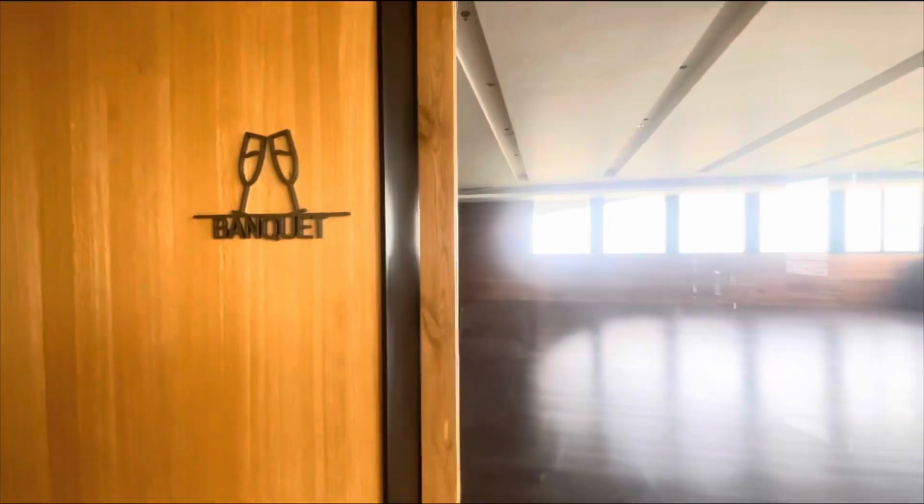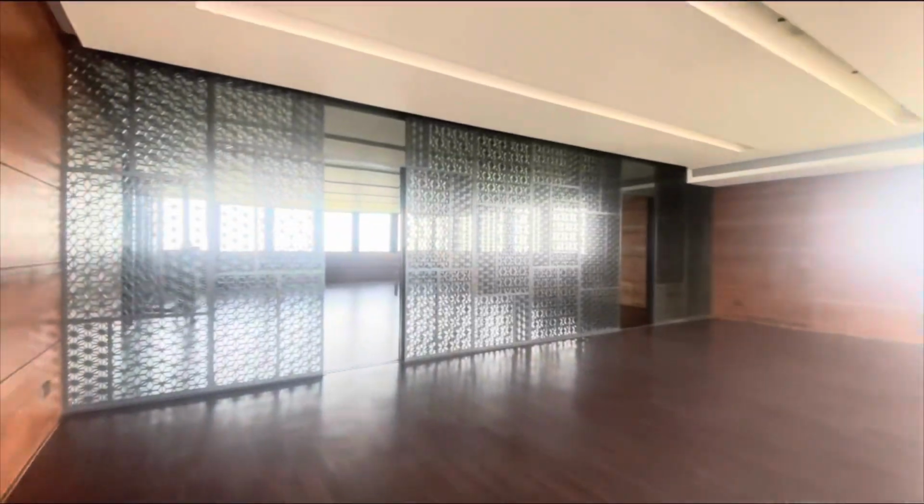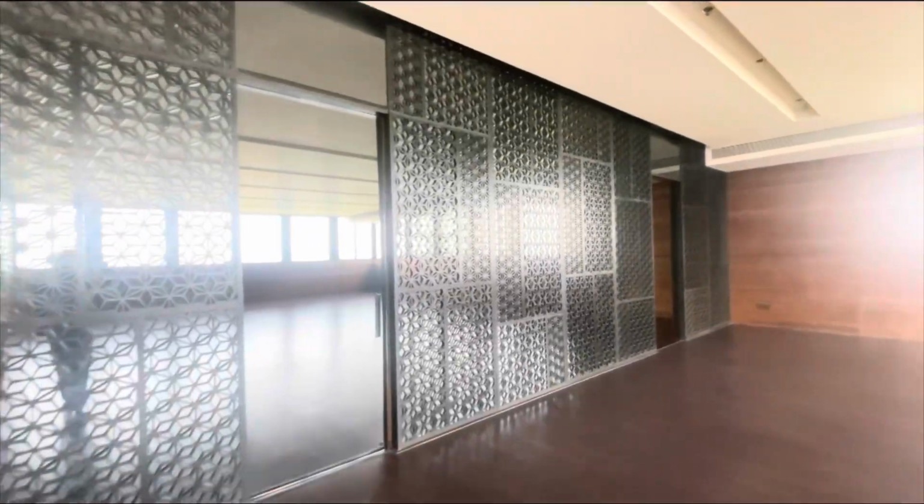Let's move inside the banquet and event hall. This grand space spans over 1,000 square feet, hosting up to 200 guests. It's elegantly finished with neutral tone walls and high ceilings.